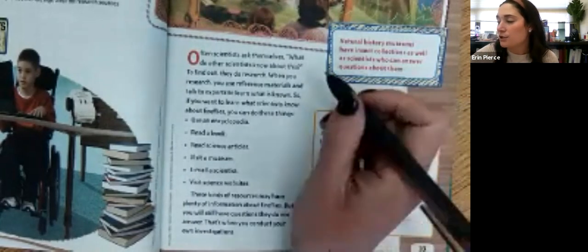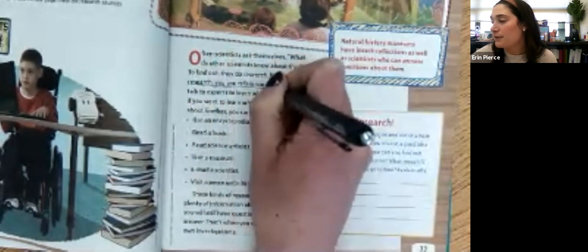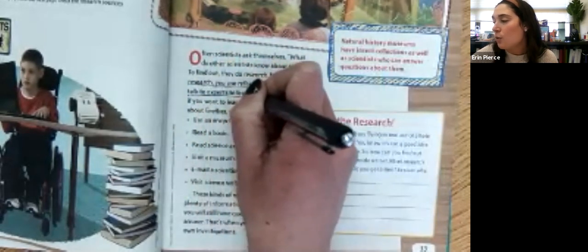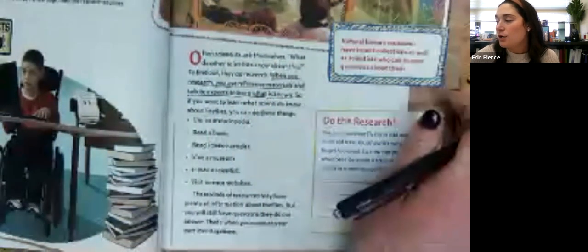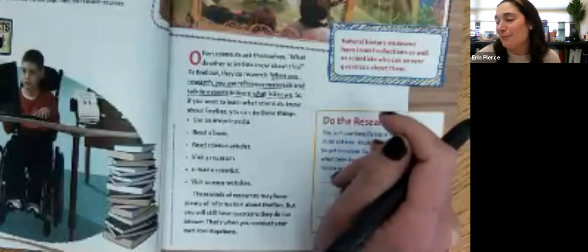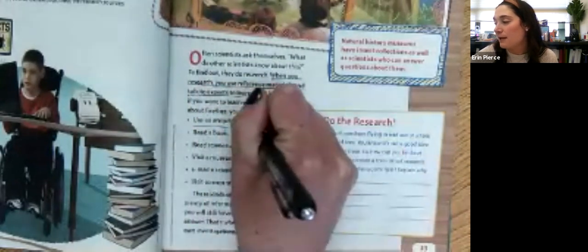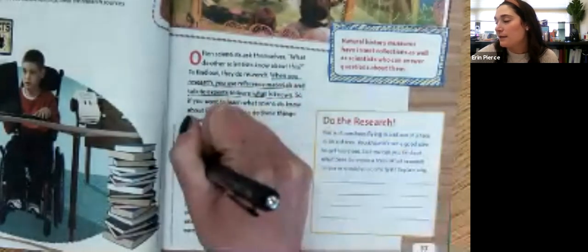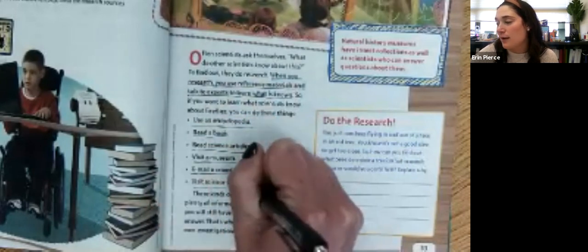When you research, you use, I'm going to underline that, reference materials and talk to experts to learn what is known. If you want to learn what scientists know about fireflies, you can do these things. Use an encyclopedia, read a book, read science articles, visit a museum, email a scientist, visit science websites.